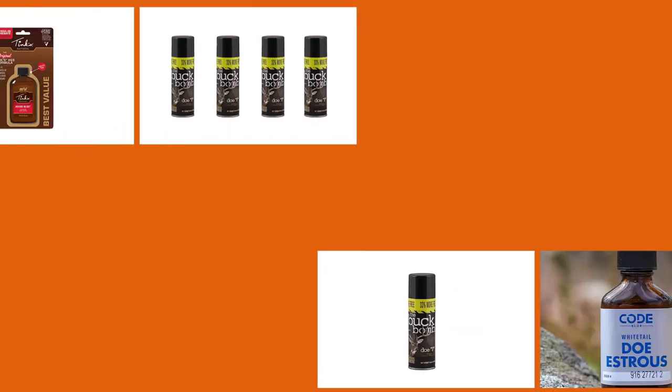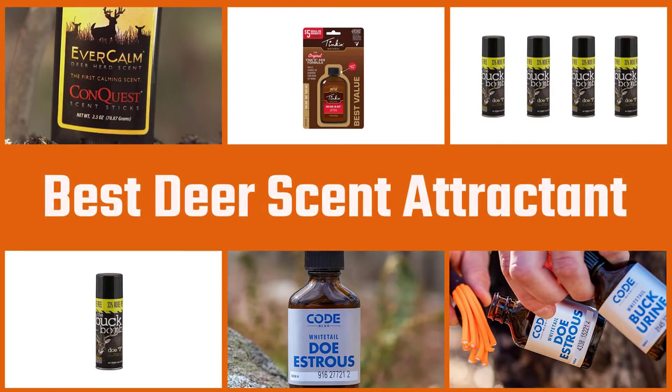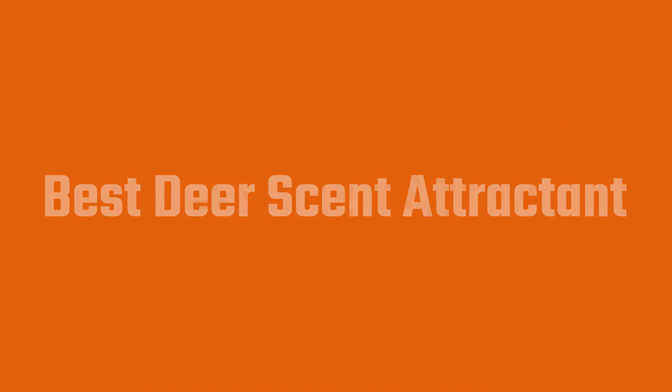Do you smell that? Probably not. But the deer probably can. The smell is one of the most important senses for deer, so getting the right deer scent out in the woods while you're hunting has to be a priority. Here are four best deer scent attractants that you could choose.